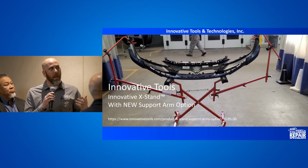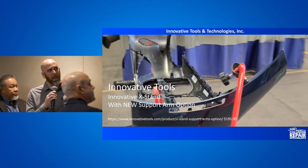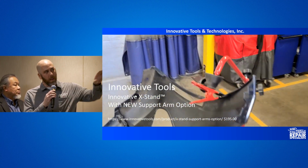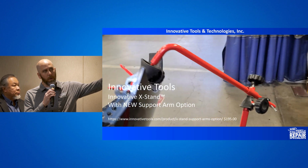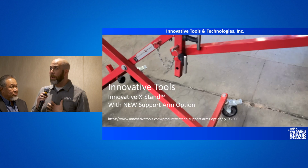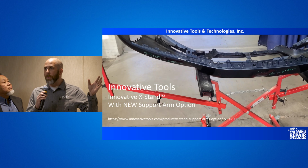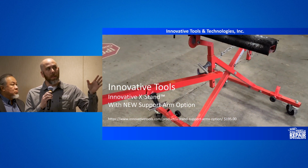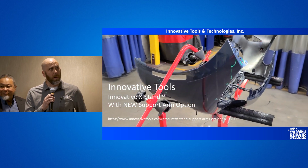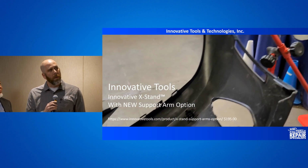This is a little clip from my shop. We've been using this now for about 6 to 8 months, and the techs love it. There are really nice swivel joints that are very easy to move around depending on the bumper shape. My shop is very small, so space is really important. All of this collapses down to fit really nicely on the XStand itself when you're not using it. So great product. I've had lots of good feedback from my team.